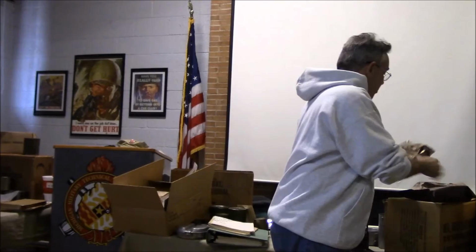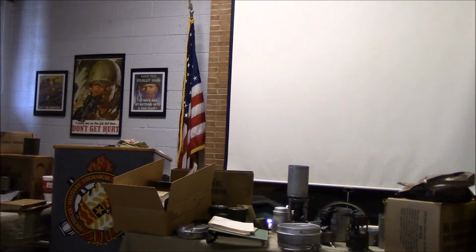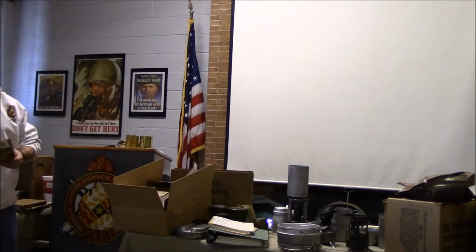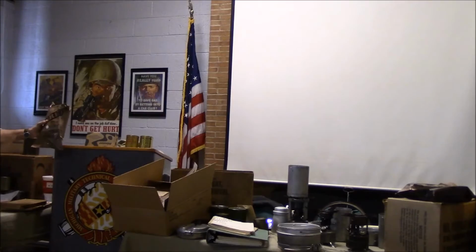Now I want to go over something. The idea is they wanted to develop a ration that was lighter, right? Because cans are heavy, right? Cans are bulky, right? Those two cans have the same amount of calories as this box. This is supposed to be lighter and less bulky than the World War II things. This weighs about 1.5 pounds. Just like that. This actually weighed under a pound.